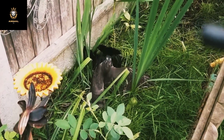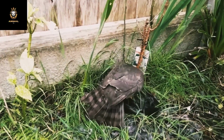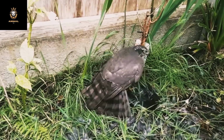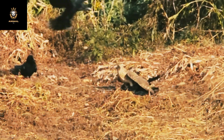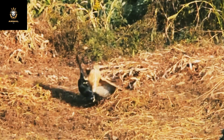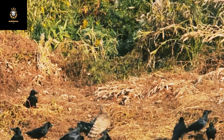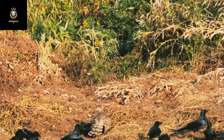I guess the crow didn't stand a chance. Crows appear to be no match for hawks, and every time these two birds collide, the outcome is the same. Here's a crow attempting to flee from a hawk. The hawk has it pinned down, and no matter how hard the crow tries, it can't get away. Crows surround the hawk to try and save their friend, but the hawk stands his ground and doesn't budge.